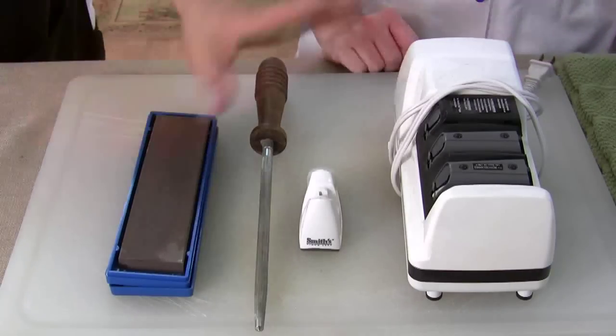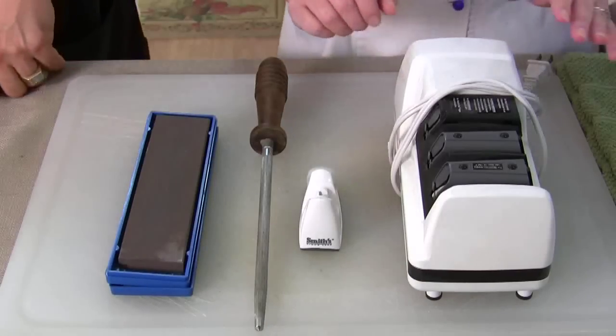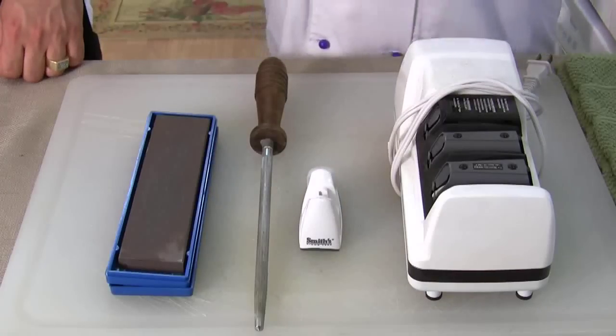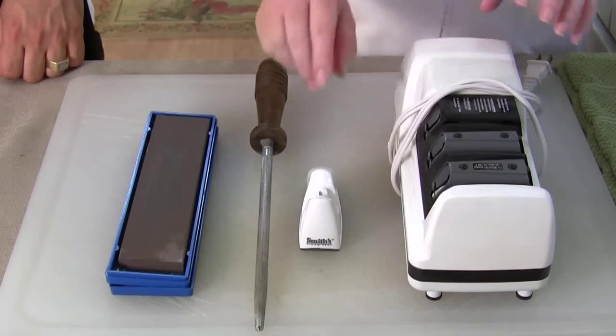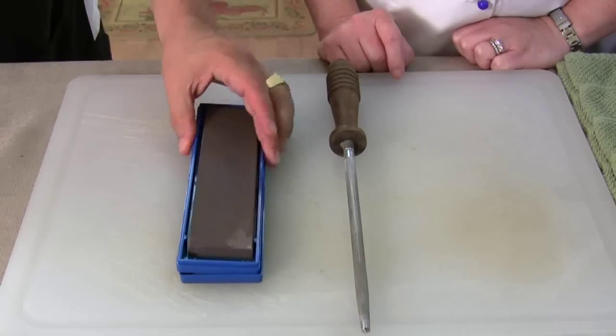But which one of these is just nasty that you would never recommend? Well, let's see. I don't know if I wouldn't recommend it. I just would never use it myself, and that would be these two. All right, so we're down to the stone. Do they use the stone anymore?